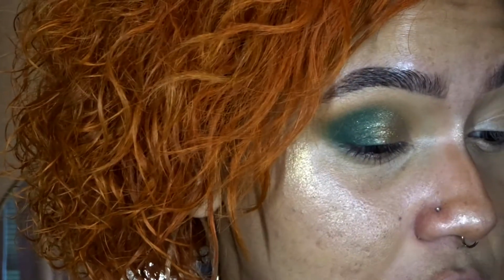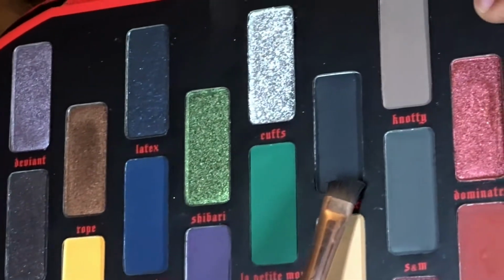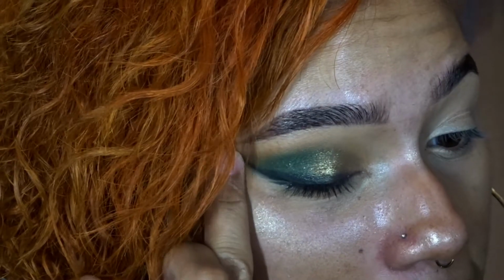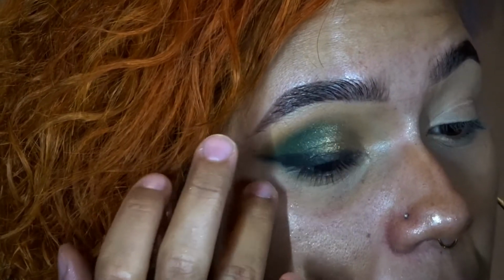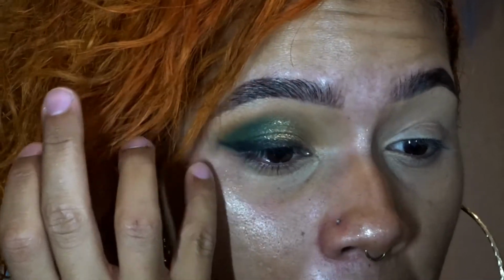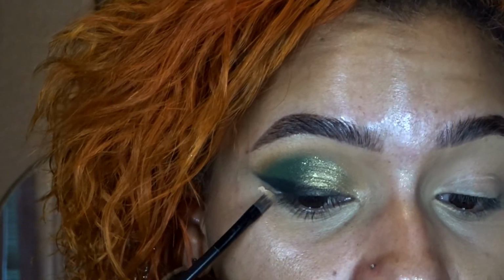Now we're going to go under the eye. I'm going to take my angled brush and go in with this black shade right here, which is Rober. Yeah, Rober. Going in with Rober, and I'm going to create a smoky liner. I'm just going to wipe off the bottom of that with my finger. You can also do a makeup wipe, which will come out much cleaner. Going in with a little bit of concealer on that edge and cleaning it up further.